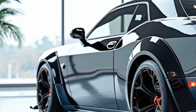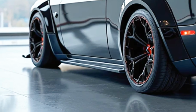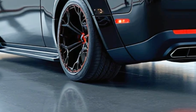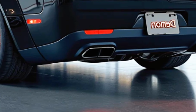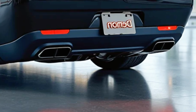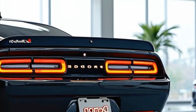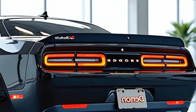So, is the 2026 Dodge Demon worth it? Absolutely. This car is not for the faint of heart, not for someone who just wants a daily commuter. It's for the enthusiast who lives for speed, for the adrenaline junkie who wants to own a piece of muscle car history, and for anyone who appreciates Dodge's refusal to let the age of electrification silence the roar of a Hemi. It's outrageous, it's iconic, and it's built to dominate.